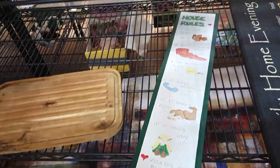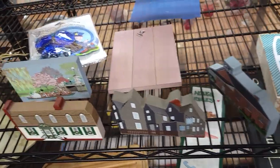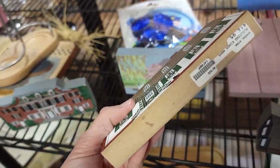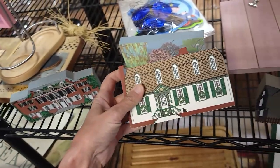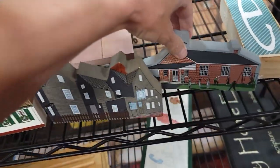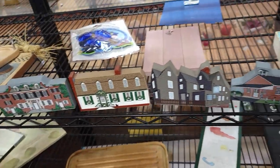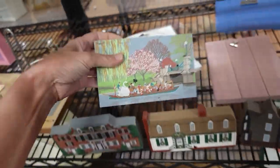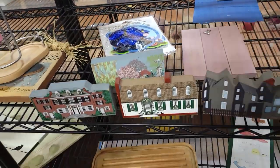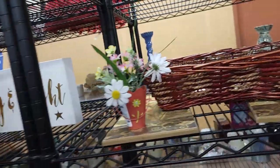Cute little house rule sign there. We have that sign at our house. Not exactly like that. It's different. These are, who makes these? The Cat's Meow. And they're made in all these different little traditional houses. It's not something that I sell because there's a lot of them out there, which tends to bring prices down. This one caught my eye though. The Swan Boats. That one's cool. I like them, and I'm sad that they don't bring more money, but they just don't.